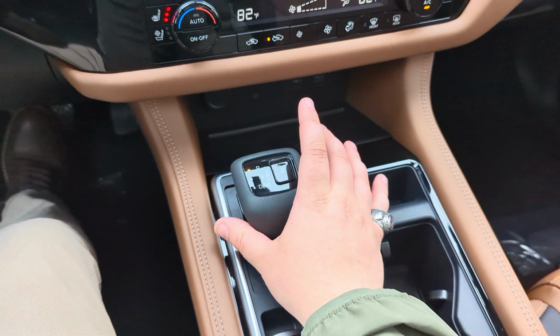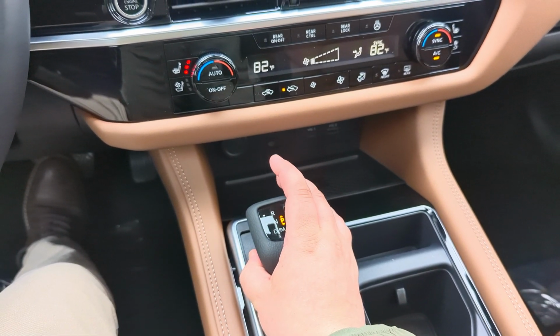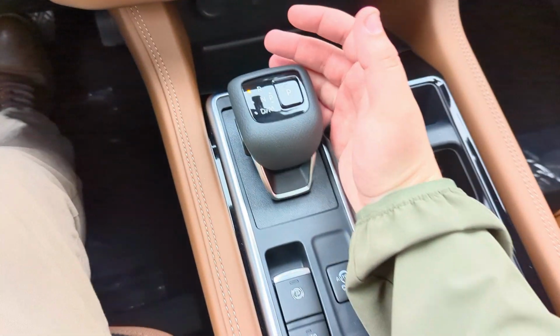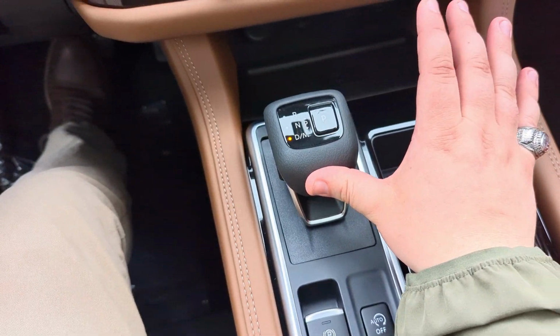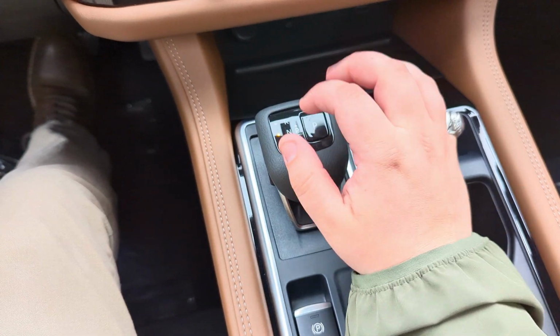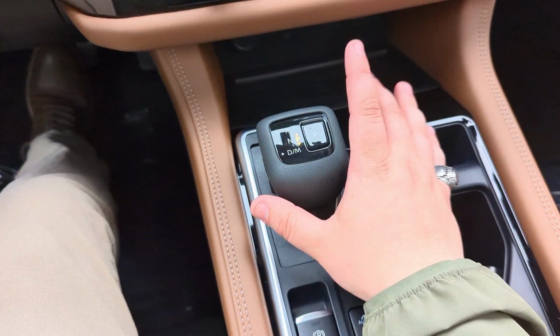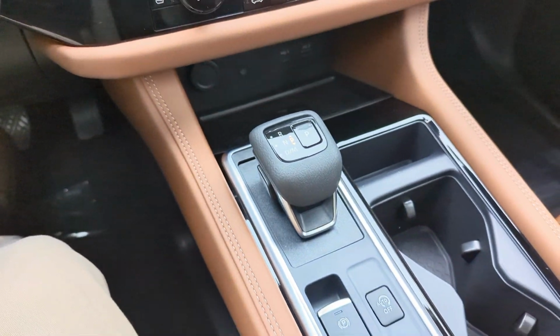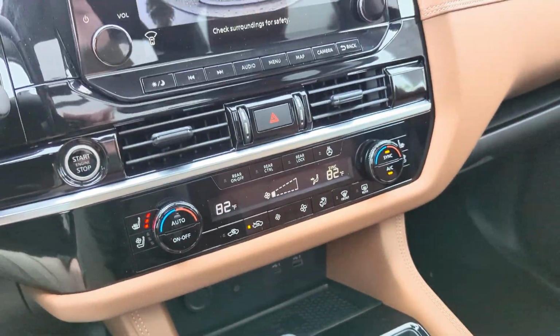To go into reverse, by the way, from park, which is just a press of this button, I press this button in, push forward, that's reverse. For drive, I'm just going to pull the whole thing straight back. When I want to go to neutral, just push forward and hold, or from reverse, I'm going to pull back and hold. So very easy to use once you kind of get used to it. It does take a little bit to learn it. Just like anything, there's a bit of a learning curve, and then it becomes second nature.